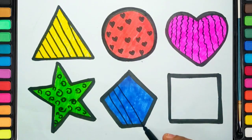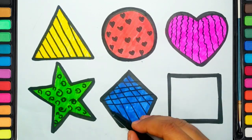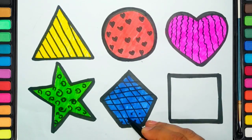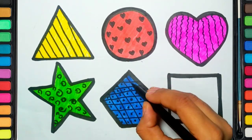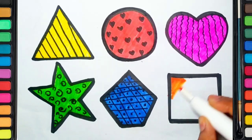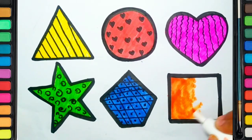Black color pen. Wow, looks great. Orange color. Hey kids, what's your favorite color?